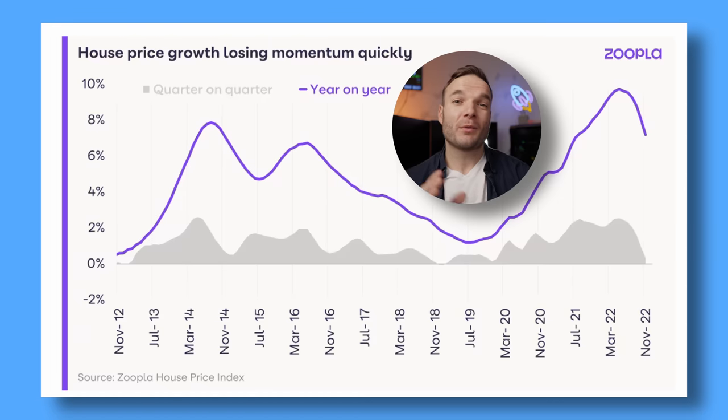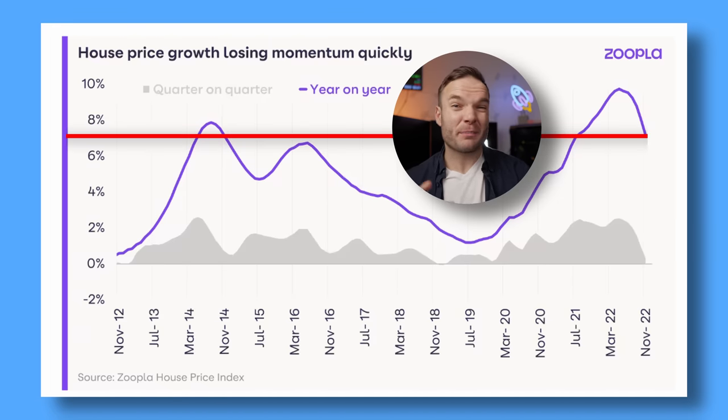Still though, I'm not here to try and do the whole doom and gloom headlines. Prices still remain up year over year, and that's important to point out. As you can see on this chart from Zoopla, what this shows us is that even with these 4 months in a row of declines, house prices remain up this time last year by 7.2%.